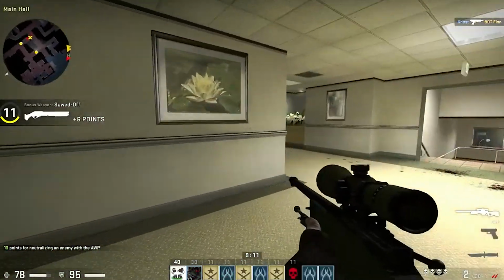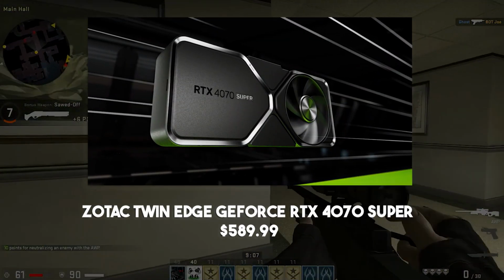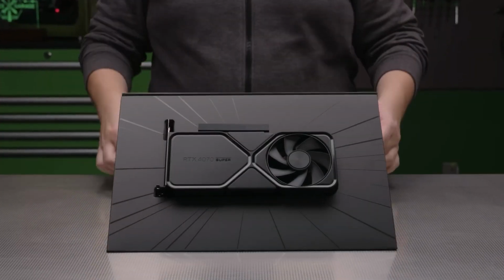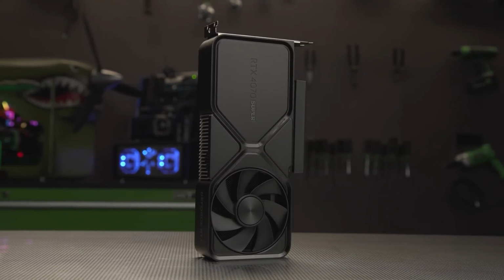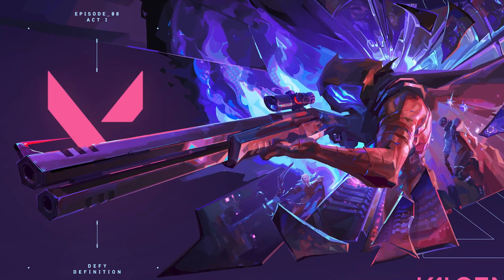Then for the graphics card and the most important component when it comes to gaming, we have the RTX 4070 Super. This one is a 12 gigs of VRAM graphics card that will allow you to play at 1440p, 240 plus FPS on average on esports titles such as Fortnite, Valorant and CS2.